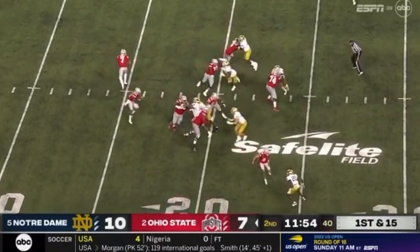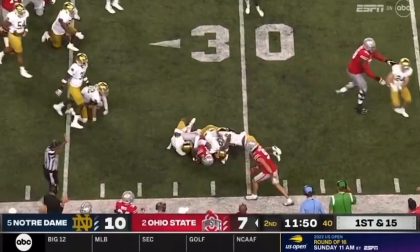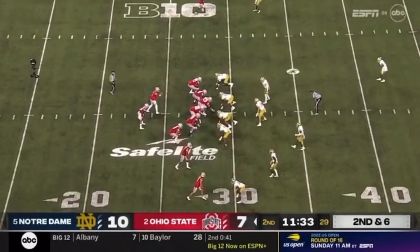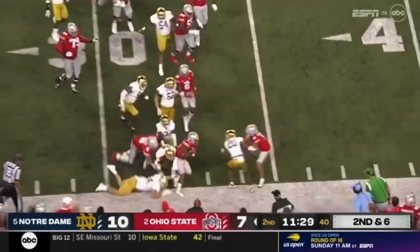Stover comes in motion. They run it back to the right. Henderson bounces it, and that's a solid gain. Another carry on the pitch. Henderson scoots to the edge.